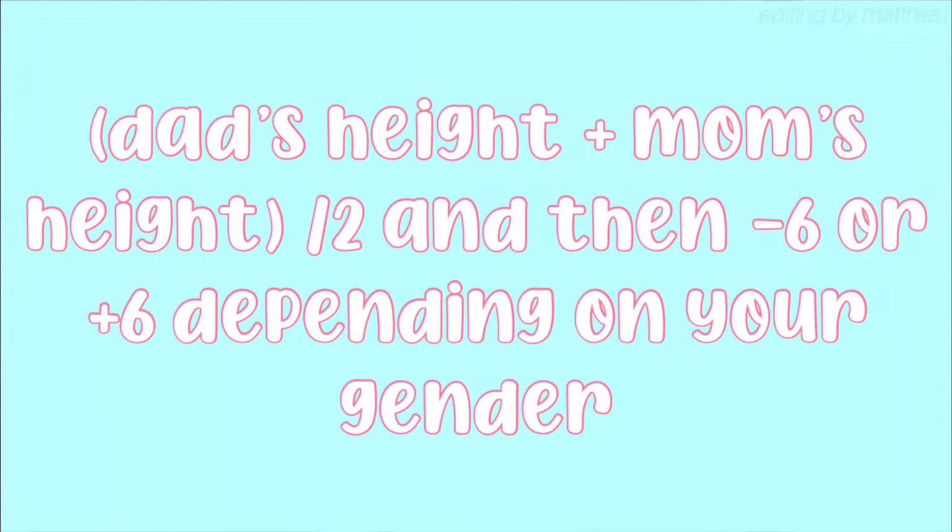How you're supposed to estimate your height growth is there's a height calculation formula: you add your dad's height plus your mom's height and then divide by 2. And wait, that's not it. If you're a boy, add 6 centimeters to that number, and if you're a girl, minus 6 centimeters from that number.